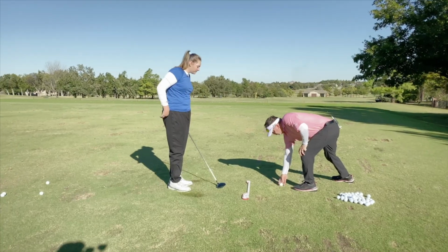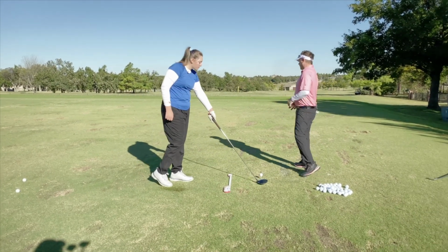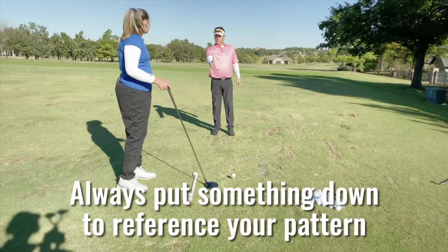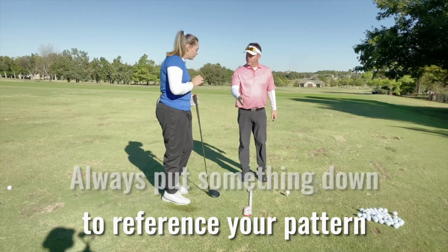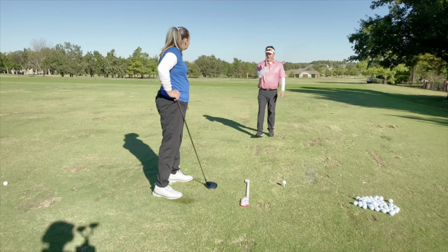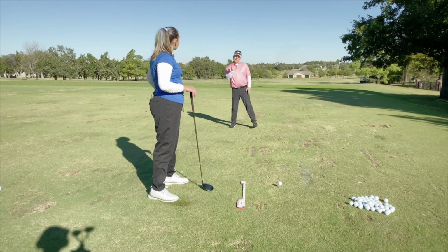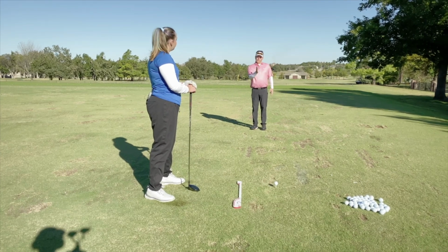So one of the things when you practice, because obviously I'll see you probably in a week or so after you've worked on this, always put something down to reference your pattern. So if you have this with you, use this. If not, use a club or a stick. Put it right in between your feet and the ball, and then make sure that your ball flight pattern is starting on this side of it, not over here, okay? That'll give you some ball flight indications of whether your path is good. But I would really pay a lot of attention to that.